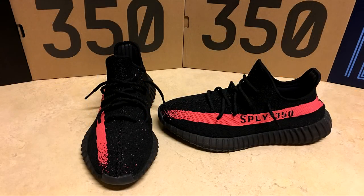But next, we got my other pair of V2s. I was gonna call them breads, but that would be incorrect. I don't even know what we're supposed to call these now, because originally they were called breads, and then the actual breads came out. So anyways, these are my other V2s.